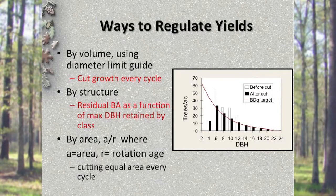So what are some of the ways you can regulate uneven aged management? Well, volume would be a guide. You basically cut your growth every cutting cycle. So at 400 board feet per acre per year times 5, you would be cutting about 2,000 board feet per acre for your overall situation. Now you can use structure.